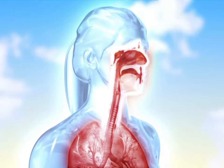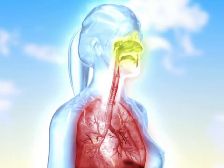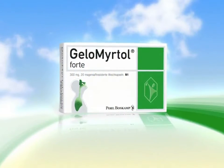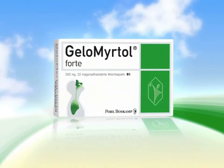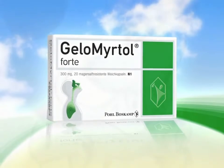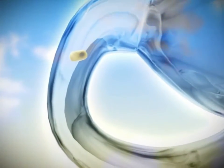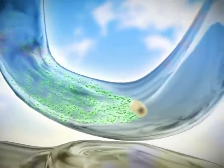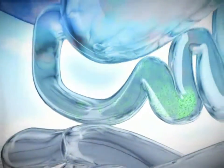To avoid the spreading of an infection from the upper to the lower airways, the treatment has to start as early as possible. The purely vegetal active ingredient myrtle standardized in GeloMyrtol Forte takes effect comprehensively and directly at the seat of the infection. In capsules resistant to gastric juices, it travels through the stomach intact and reaches the small intestine. Only here is the active ingredient released and resorbed. Then it selectively reaches the upper and lower airways via the blood.